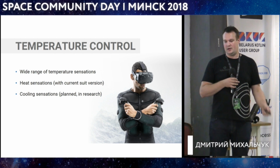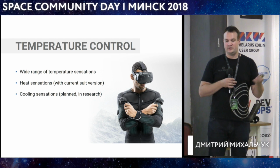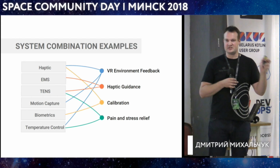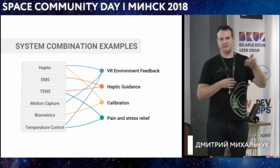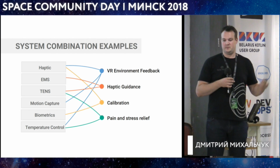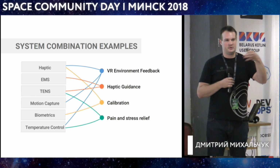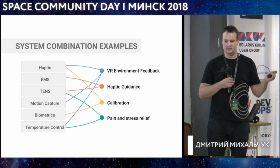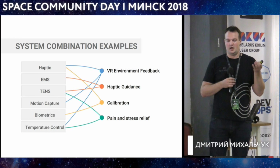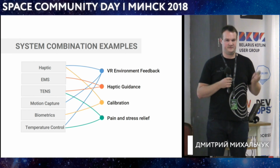Talking about how we combine the different systems, you can see it on the slide. Basically, we connect the different systems to actually understand why and how people feel this and that, and how we can implement certain technologies. So talking about, for example, TENS and temperature control, we can heat up and apply TENS stimulation to reduce pain, for example. And we can use the haptic sensations plus the motion capture and heat control to provide the real haptics, the feel of the objects.